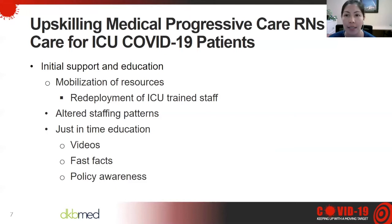So as the ICU patient volume increased during the COVID-19 pandemic, we were forced to convert our intermediate care unit to COVID-19 ICU biomode. If you're not familiar with the term biomode, here at Hopkins, we use that term to describe a full negative pressure unit.